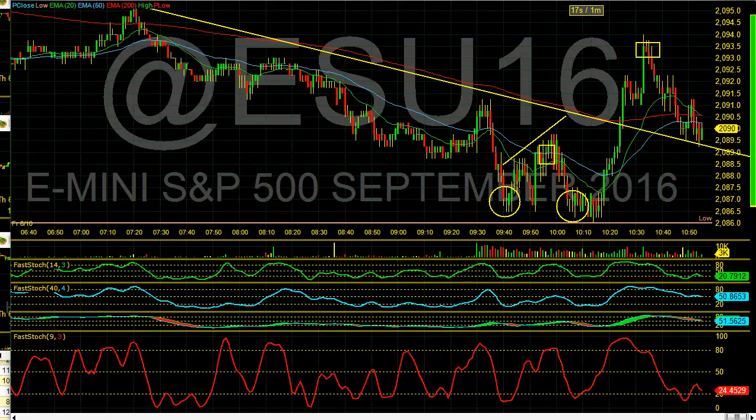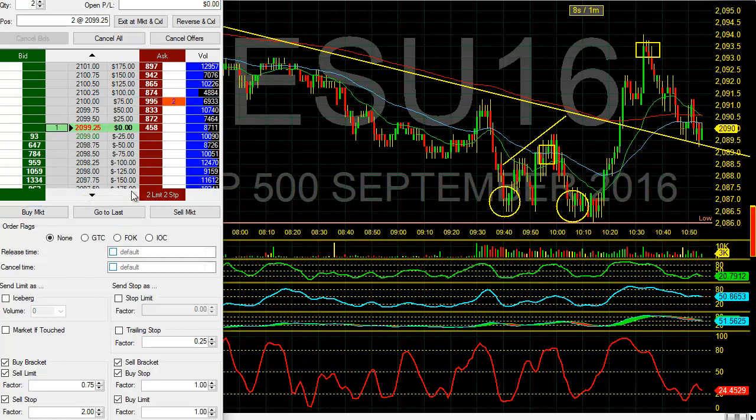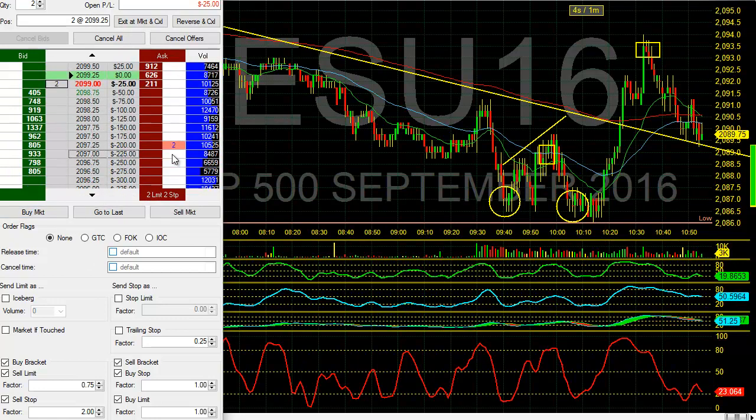All right, so we just got a 1-minute buy signal. It looks like a pretty decent one, so we're going to throw the order in here fast. I want to bring up the DOM. We're just going to buy market right here fast. And I want to adjust this. Let me see what the stop would be.